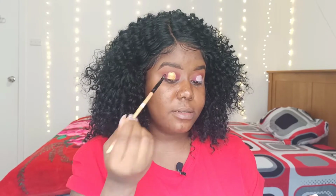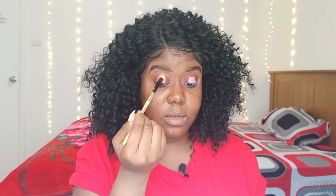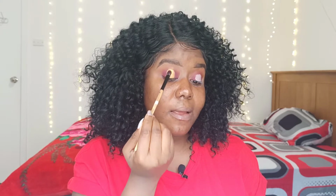So I went ahead and put eye base in the middle, and I don't know the shade to go in with. If I'm going to do what I did in that video, then I should be going in with this shade called Coffee. It's a golden shimmer shade. Okay, this is very beautiful.